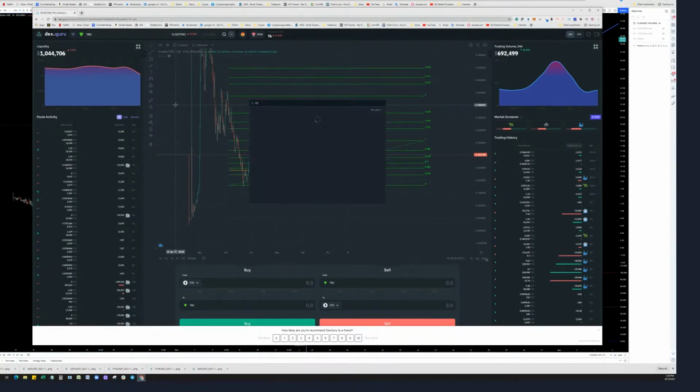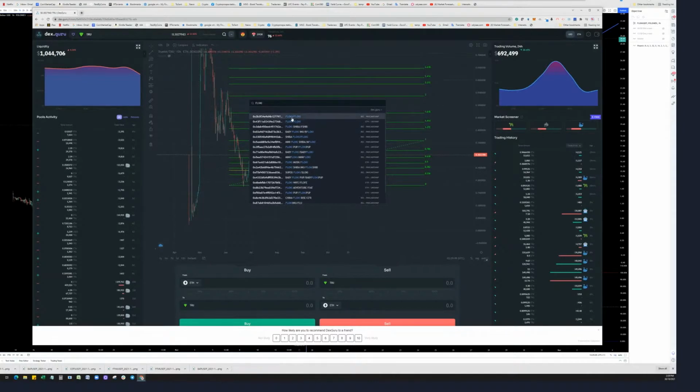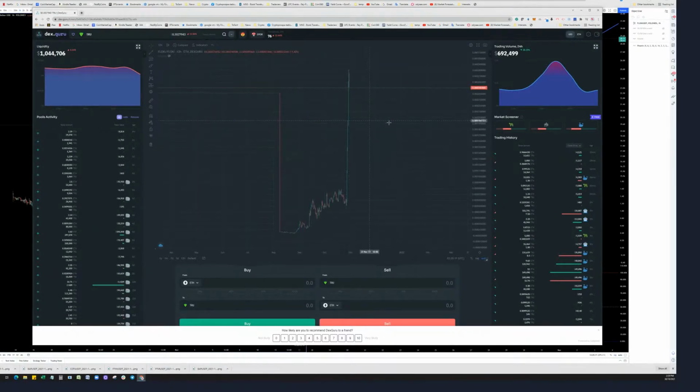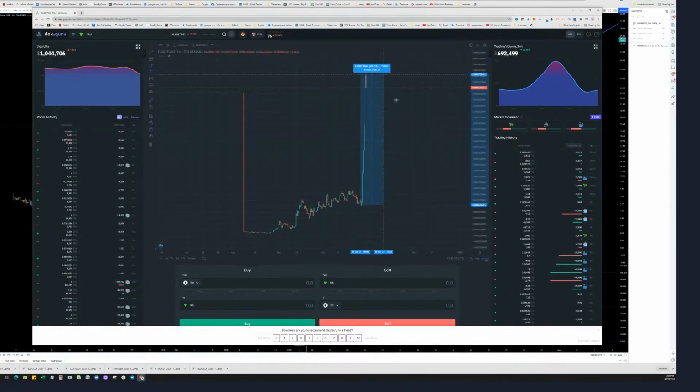Now let's look at Flockerz. We did Flockerz before, but this one is this. Yeah, so that's Flockerz's history. So that went crazy. I did buy around there. So, geez, how much am I up? I wish I put more money in. 400%. Nice. So I should be happy about that. I bought it down here, so I'm a bit more up. All right, I'm happy with that, 400%.